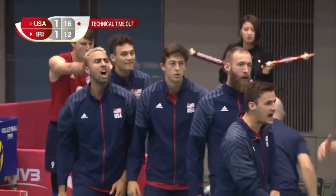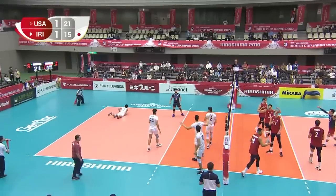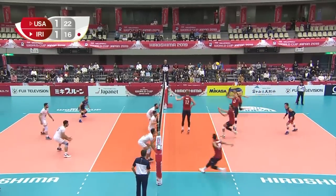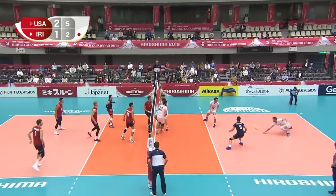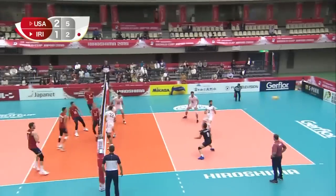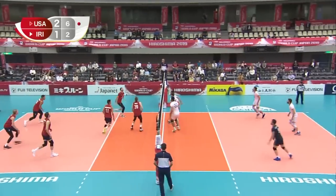USA's transition working, and they have a 4-point lead at the second technical time. Who's played in this match, and Lali has yet to come on. Well played, Hop. That's a good touch. In the block, also from Holt.